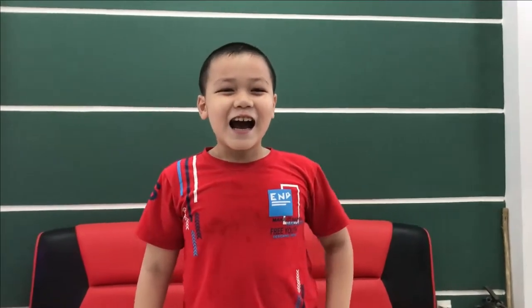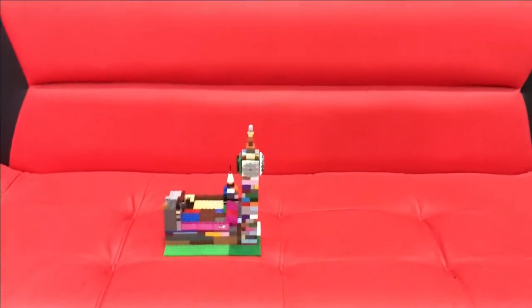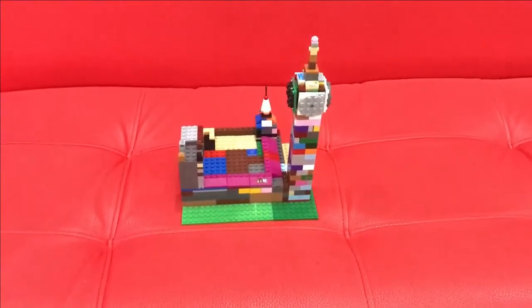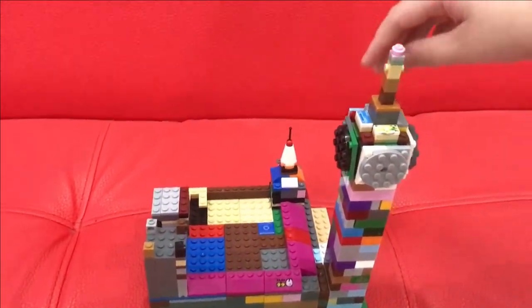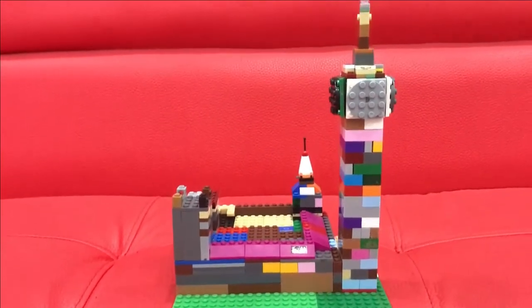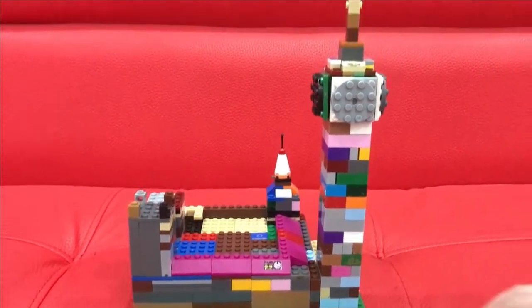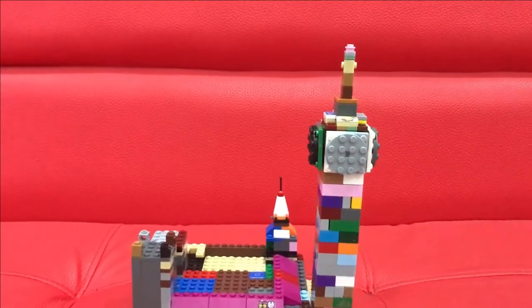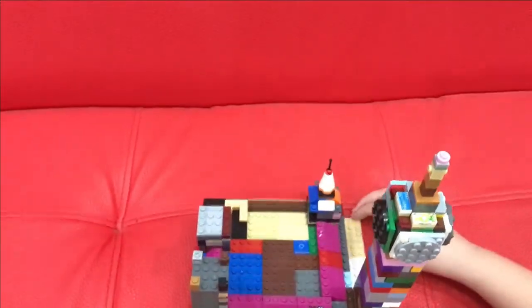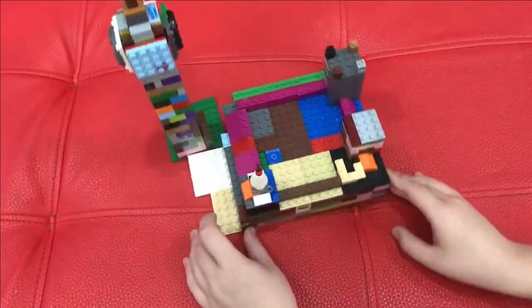Guys, today I'll show you my Big Ben clock tower. You can see Big Ben here. You can see Big Ben right here. You see Big Ben, the most famous clock tower in the palace. But you know, something's weird about the palace behind, which is the palace was made in like 3D.